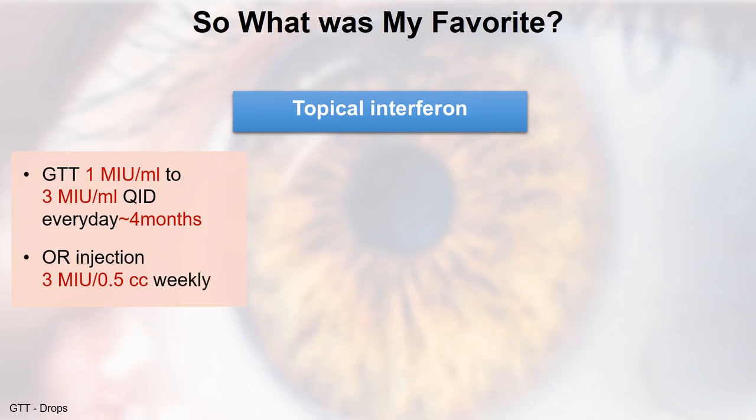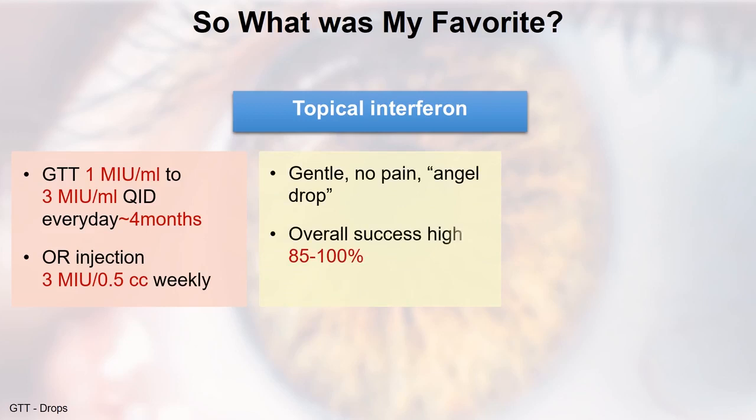But now I do it once a week because they do get flu-like syndrome, feel malaise, sort of COVID-like. So it's different than the drops, which have really no side effects at all. So that's why I call it the angel drop. And it has very high success.